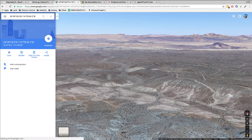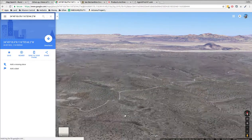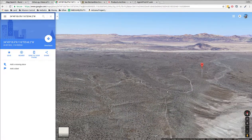This is past the property, beyond it. You can get out in here. It's a lot of different ownerships of land. Doesn't seem to be fenced off though. I think you can go explore a lot of those trails. I think that'd be a lot of fun. But this is where the property's at.